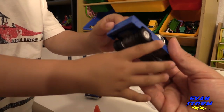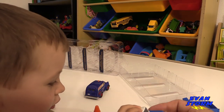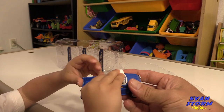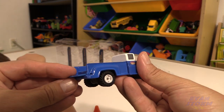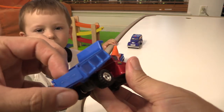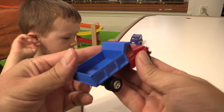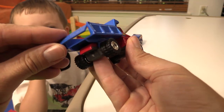Hey, look, the tailgate comes down. Hey, I'm going to unload it. Hey, let's show everybody, look. There's the tailgate, and it comes down. Or goes up. This one goes up. So whenever the dumper raises its load, and it comes out right here.